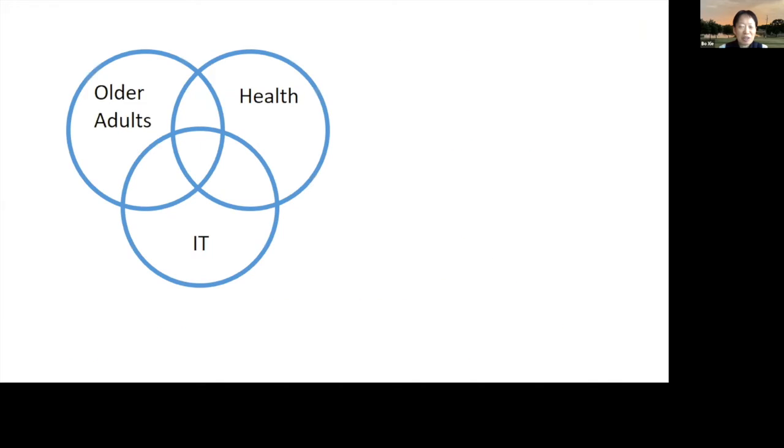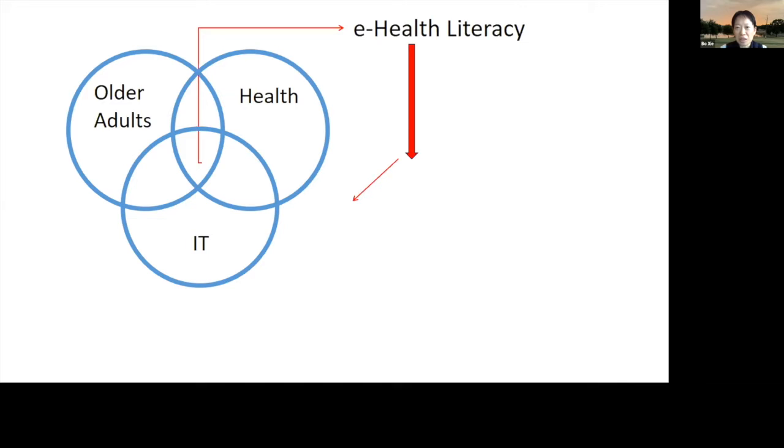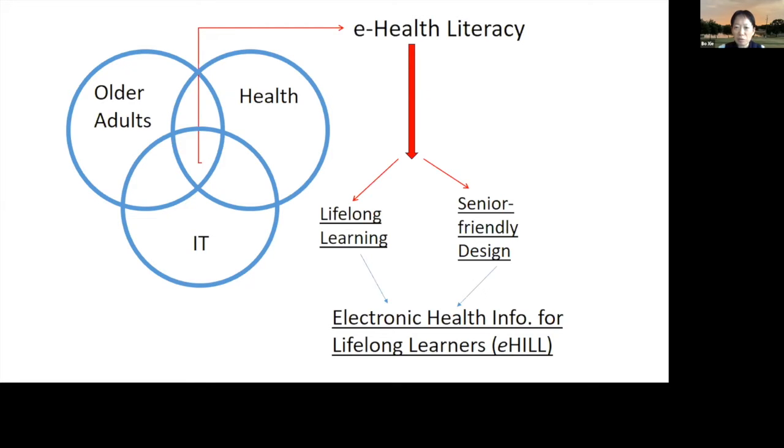So my work has been focusing on the intersection among the areas of older adults, health, and information technology. Key to my research is the concept of e-health literacy, which refers to the ability to access, assess, and use electronic health information to make healthcare related decisions. We focus on lifelong learning in order to improve older adults' e-health literacy, but we also focus on designing technology that is age appropriate. We call this the Electronic Health Information for Lifelong Learners, the eHeal program.